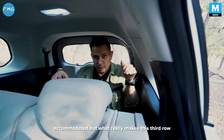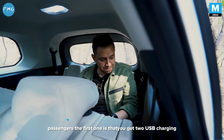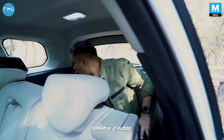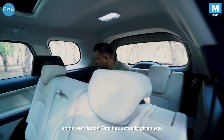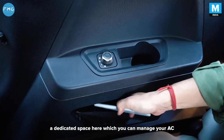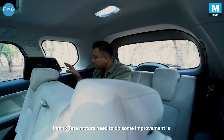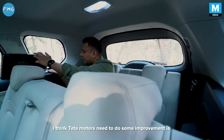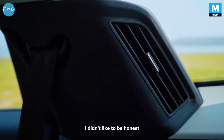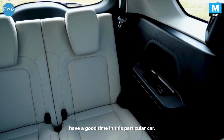But what really makes this third row interesting is that there are a couple of features that Tata Motors has given, especially to the third row passengers. The first one is that you get 2 USB charging ports here to charge your phone, tablets or a laptop. Also, if you are feeling hot or you want some ventilation, Tata has given you a dedicated space here where you can manage your AC vents accordingly. But what I didn't like, or I think Tata Motors needs to improve, is the positioning of the dedicated AC vents, to be honest. All in all, I would say that it's a good place. A third row passenger would definitely have a good time in this particular car.